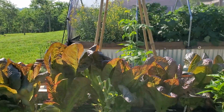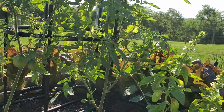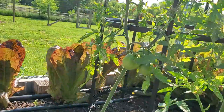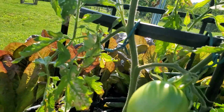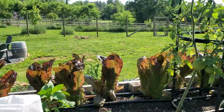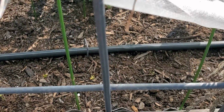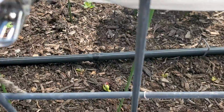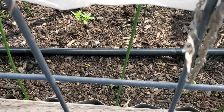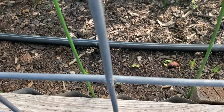Probably don't need to start this many seeds next year. I just threw out a whole bunch. It was older seeds. I didn't know how many would actually do anything. Again, the Amish paste tomatoes. It's kind of amazing. And this is my row of peas, and a few runner beans I threw in there.